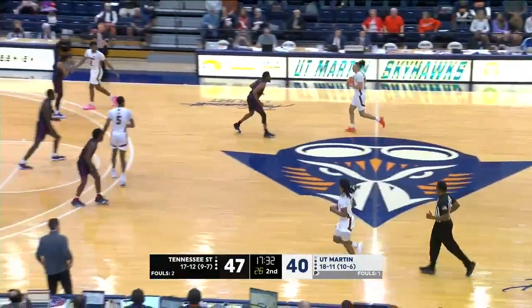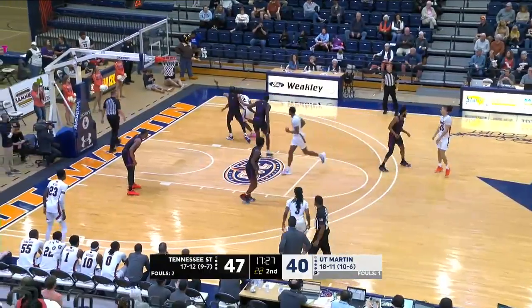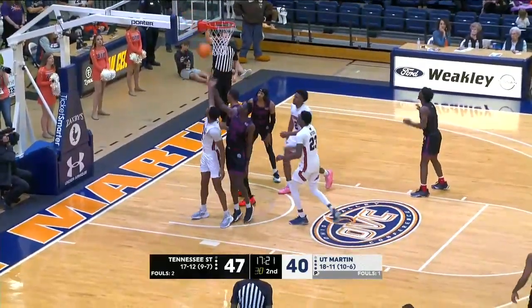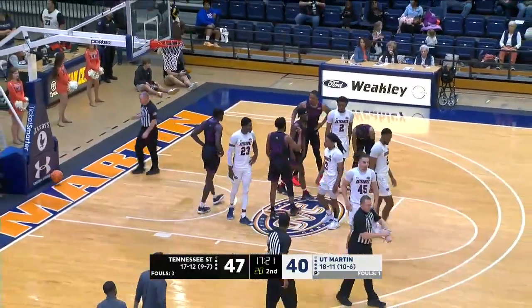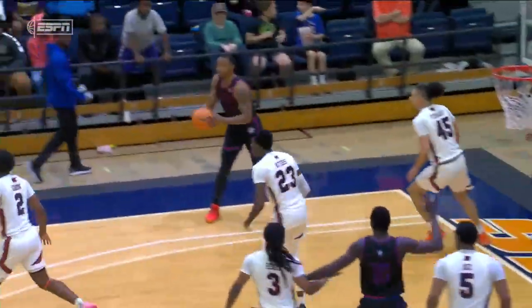And it's been a shootout here for the last minute or so of this second half. Pass to Myers. He tries it with the left hand, unable to finish. Nix draws the contact. He'll head to the line for a couple. I believe they get Griffin for that one, and they do. Why do I have the feeling this is going to be one of those nip and tuck battles throughout the course of the game? This is going to be a barn burner, I think.